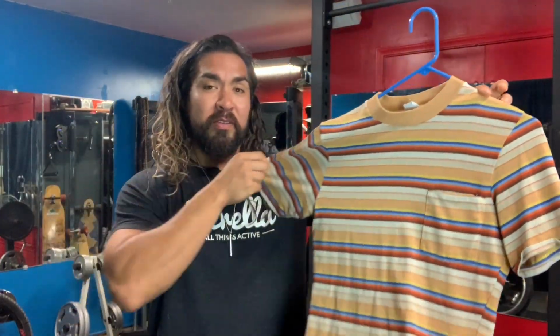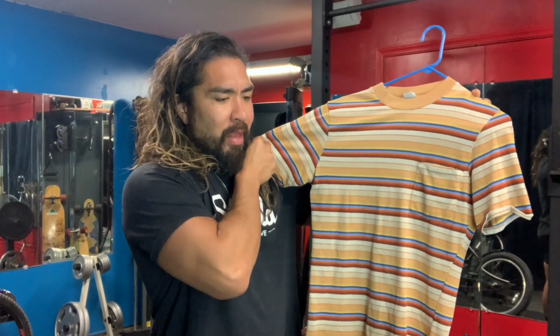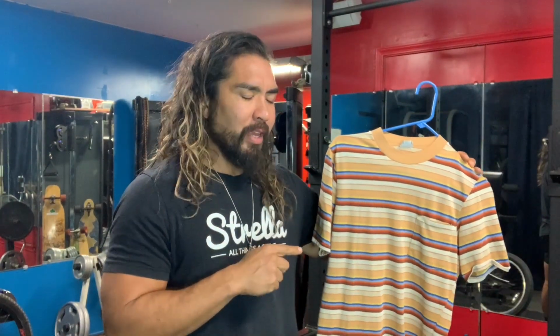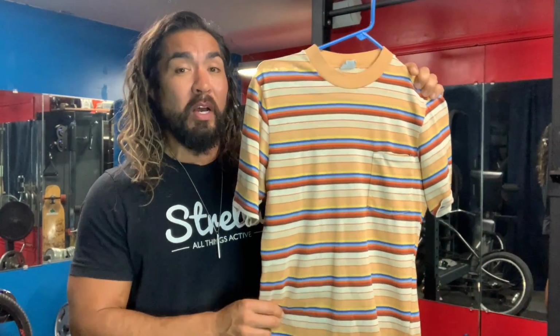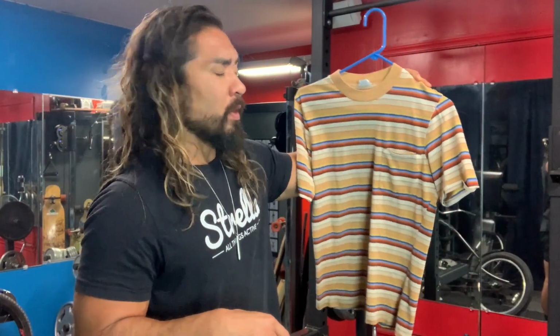It looks amazing. I found all the things that you're gonna see on this video from 2 garage sales. I paid 20 or 25 bucks for the garments that you're about to see. So this is one of the garments right here. I think at the booth that this could sell easily between $35 and maybe $45. It's a beautiful piece right here. I kind of wish it was my size. I would totally sport it. But yeah, check it out.